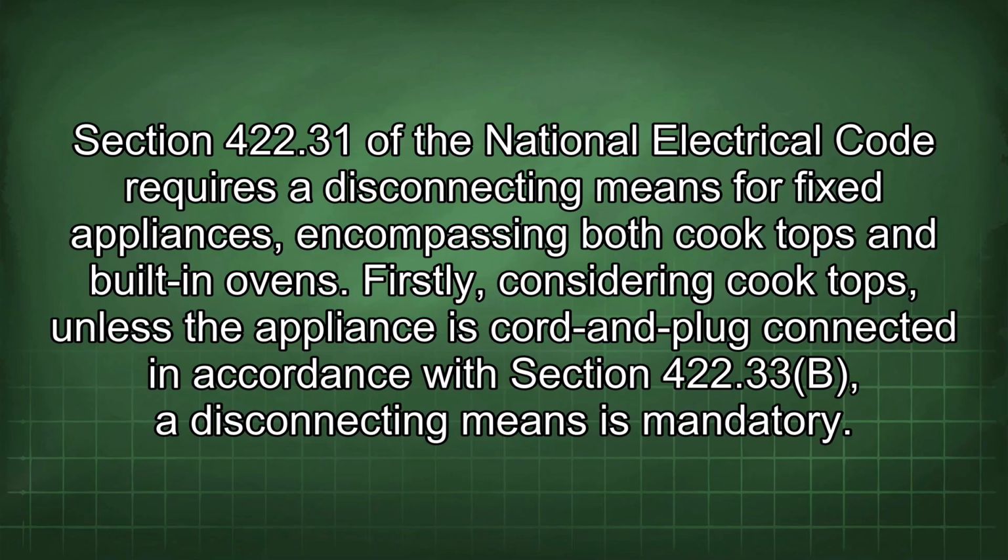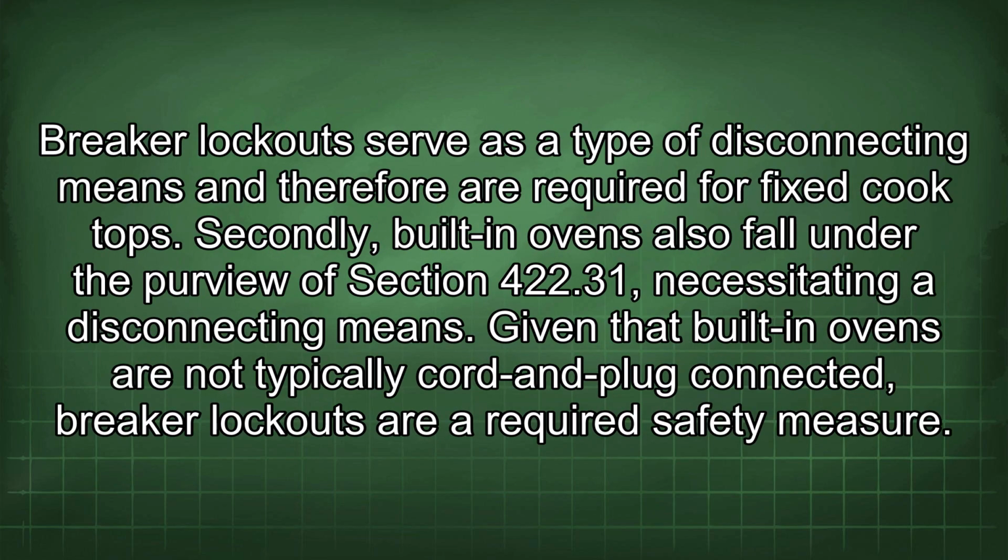Section 422.31 of the National Electrical Code requires a disconnecting means for fixed appliances, encompassing both cooktops and built-in ovens. Firstly, considering cooktops, unless the appliance is cord and plug connected in accordance with Section 422.33b, a disconnecting means is mandatory. Breaker lockouts serve as a type of disconnecting means and therefore are required for fixed cooktops.